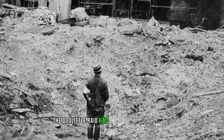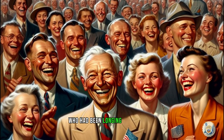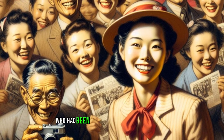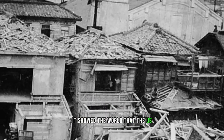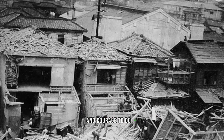The Doolittle Raid had a huge impact on the war. It caused little physical damage, but it had a major psychological effect. It boosted the morale of the American people, who had been longing for a victory. It also raised the spirits of the Chinese, who had been fighting the Japanese for years. It showed the world that the US was not afraid to strike back at Japan, and that it had the skill and courage to do so.